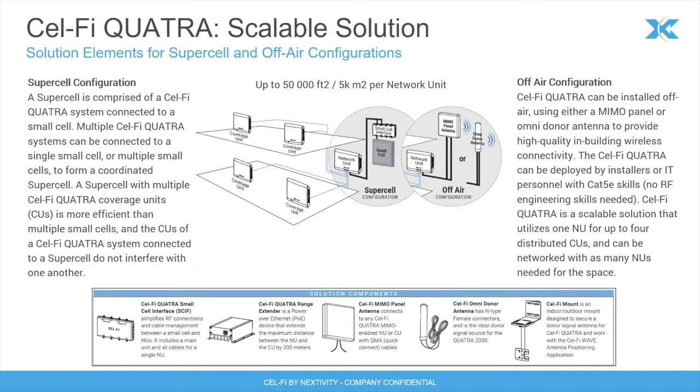All right. So I want to give you a better framing of how this all works. We have one network unit to up to four coverage units, and that is called a system. You can scale into as many systems as you need. We can have it in that supercell mode, in which you would need a small cell interface to talk back and forth with that small cell. But you can see the one NU to four CUs, and that's roughly 50,000 square feet of coverage.